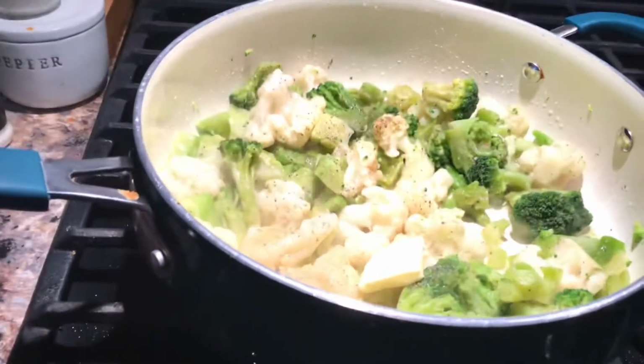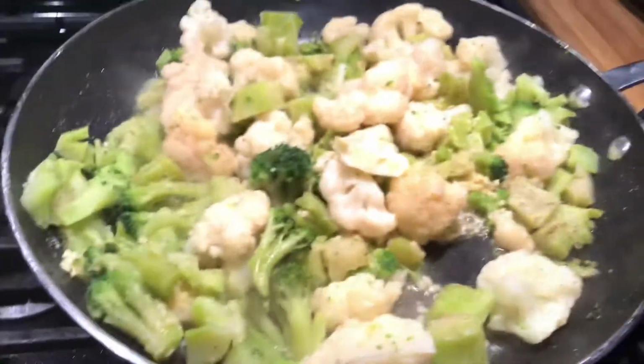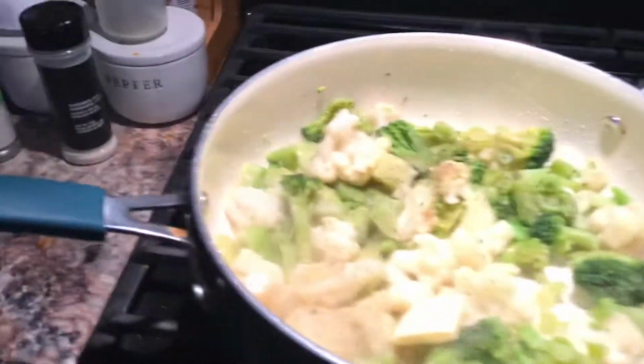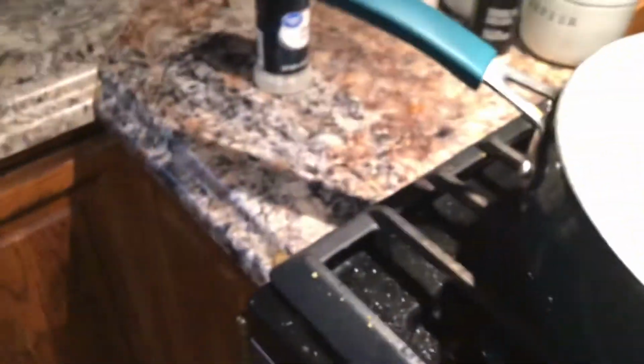All right, guys, here's the broccoli and cauliflower cooking. I'm just sauteing it. I had to put it in two pans because there was just too much for one pan. We got the chicken cooking. Let me put the light on and I'll try to show you guys. I don't know if you could see. You can kind of see, right? Chicken in there cooking.